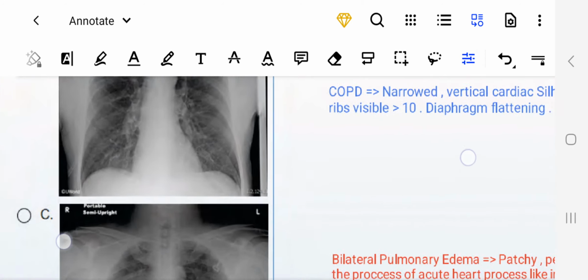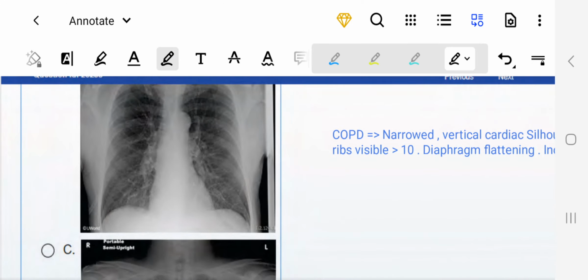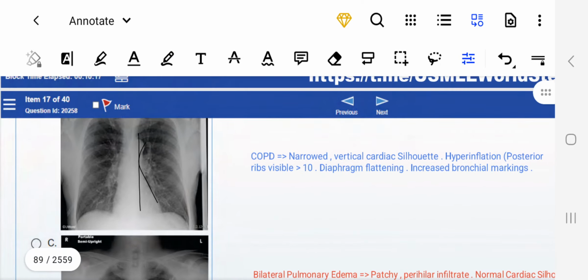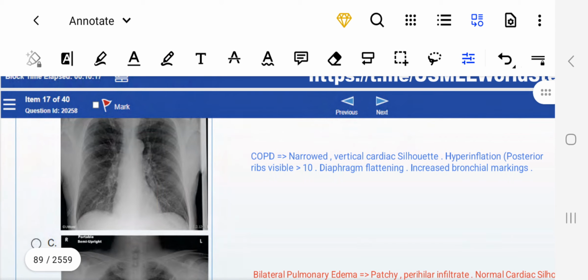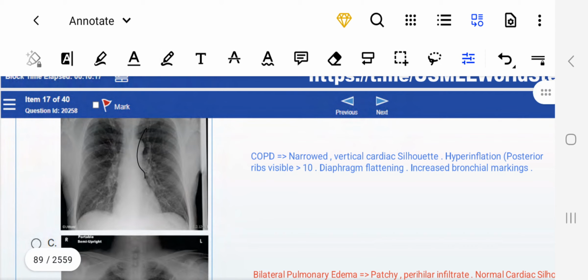Why not this option? Since over here this length has been narrowed, we will talk about it. It is associated with COPD, right? Vertical cardiac silhouette. It is not presented with a normal silhouette, right? We would look at that normal silhouette, right? Here, over here, this has been decreased, right? This has been decreased. And there is hyperinflation.